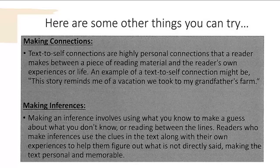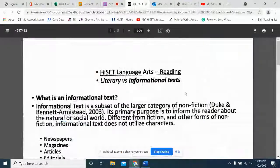So I'm going to share my screen with you here, and we're going to go to our Blackboard page, and we're going to review a document that we have from our Unit 1 Introduction folder that really highlights the difference between literary versus informational texts.